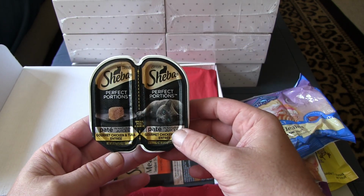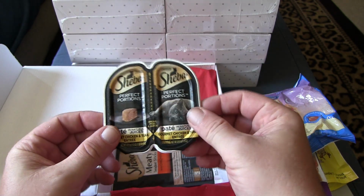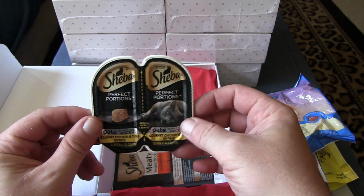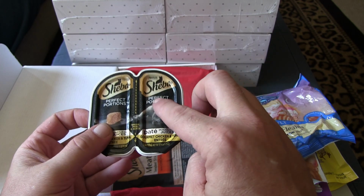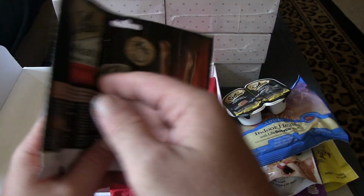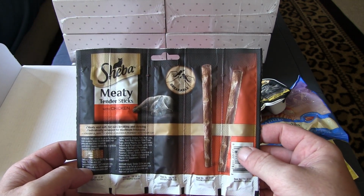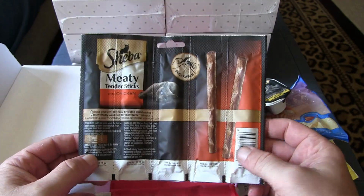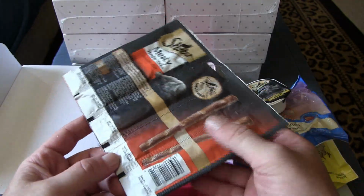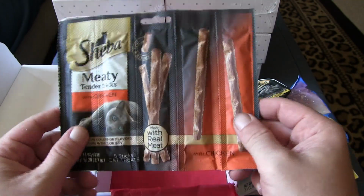And let's see, what else are we getting here? Some Sheba Perfect Portions Pate. A couple of these. We don't feed food like this to our cats. We feed a much more quality food. But this is okay. This is good as a snack for them every once in a while. And what else do we got in here? Sheba Meaty Tender Sticks with Chicken. And we've already pulled some of these out of the package. It kind of looks like a beef jerky. And they really like these things. So that's what came in here.